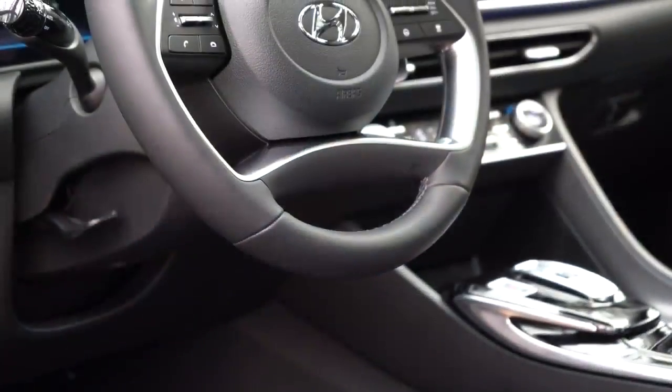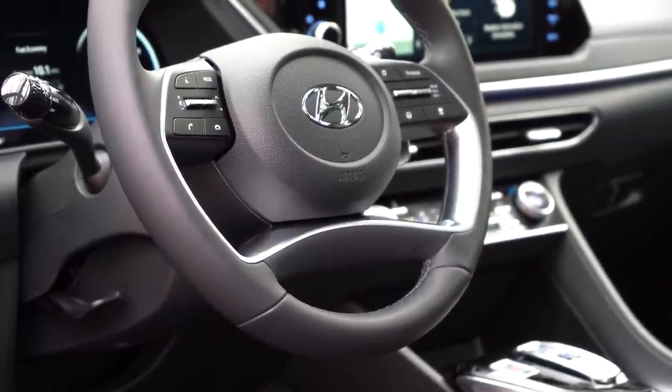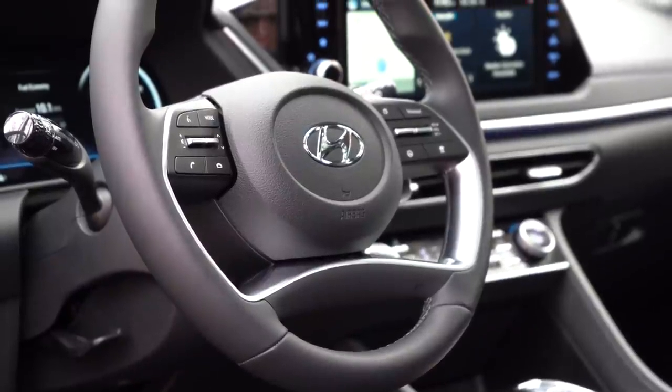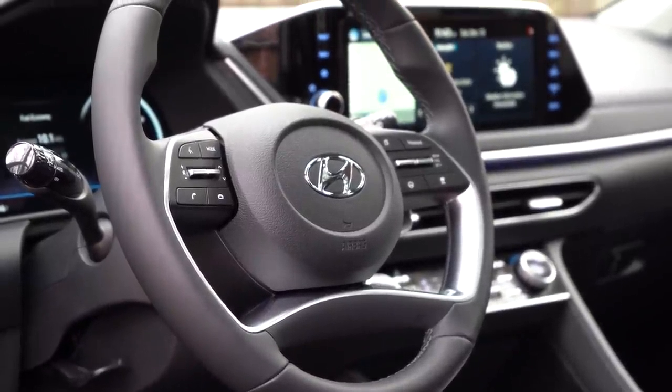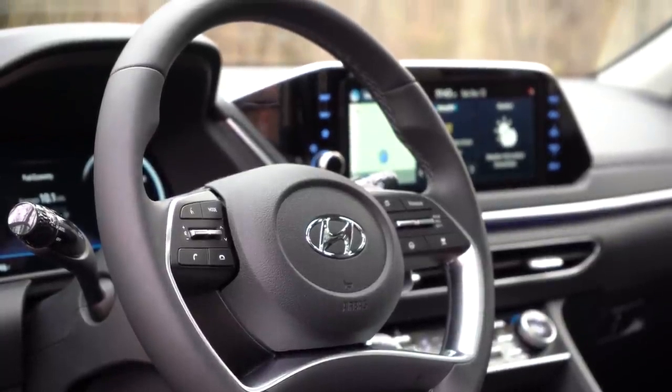Then take a look at the steering wheel. It is tilt and telescoping, of course. It is leather wrapped. If you were to go with the SEL Plus trim level and up, then that leather wrap steering wheel is going to be optional on the SEL if you wanted it. Heated steering wheel coming with the Limited. I've had that on in my short drive today.